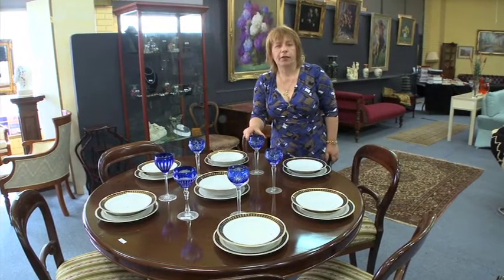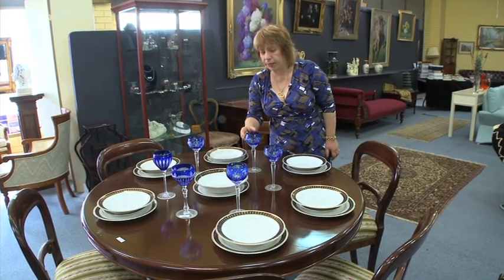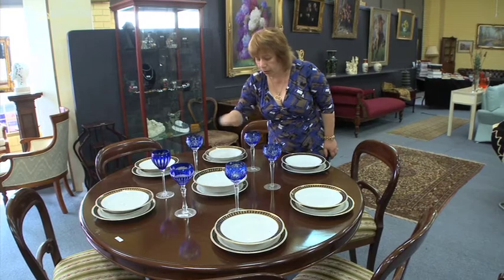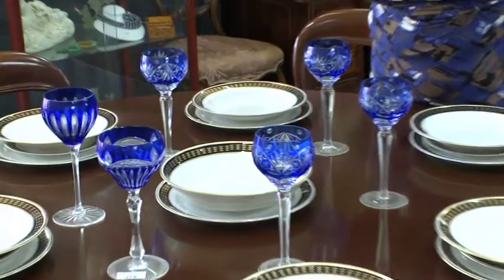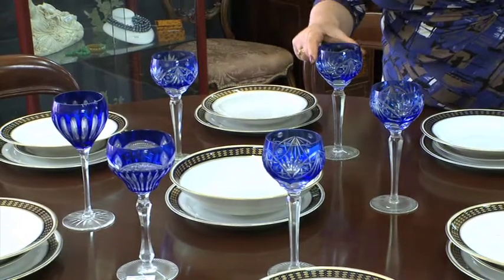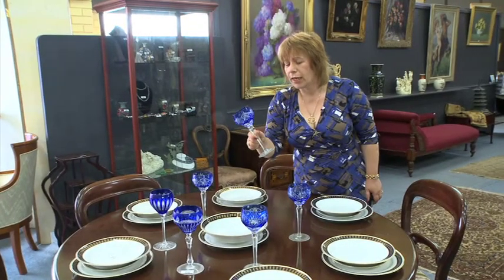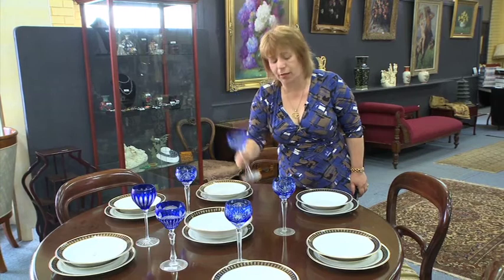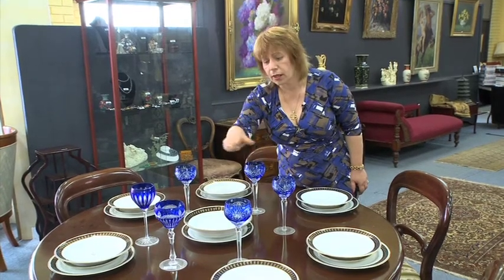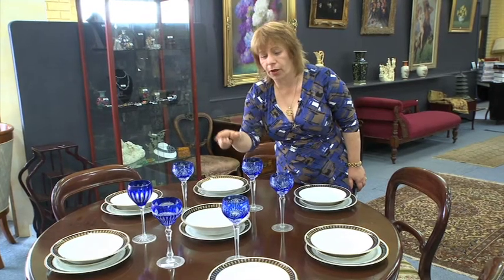Here I've made up a set of Bohemia glass, crystal wine glasses, long stem. It's not a matching set, they're all quite different, but I like the eclectic nature of matching up bits and pieces. Now the bottom line is that you really can't buy these anymore, and if you were to buy them, you'd be looking at about $150 a glass. Here at auction, you would be looking at, well, we've estimated $50 to $100 for the whole set.